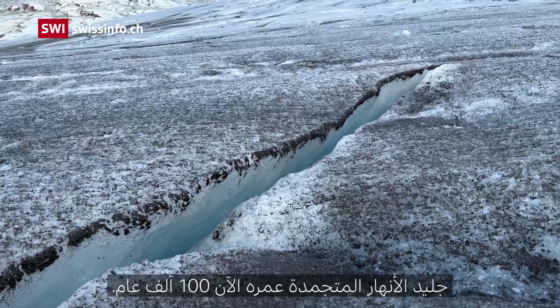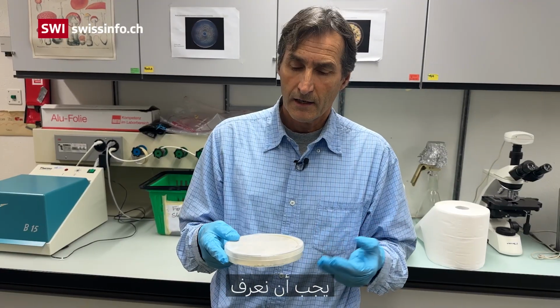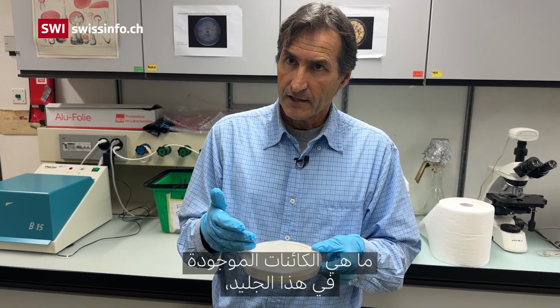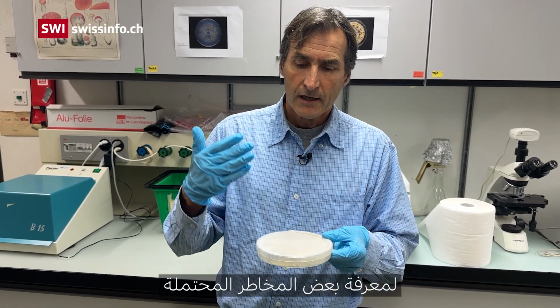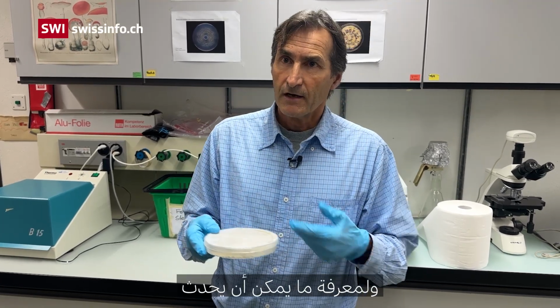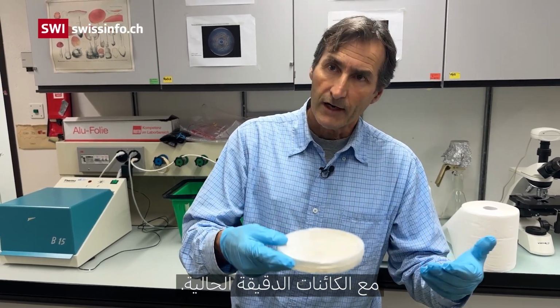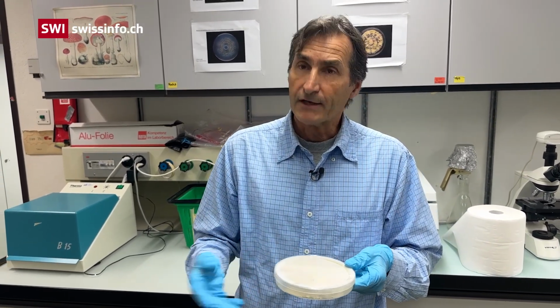The glacial ice is now 100,000 years old. We should know a little bit about what is present in this glacial ice to assess the potential risk of what could happen when these unknown microorganisms come into contact with more temperate, more current microorganisms.